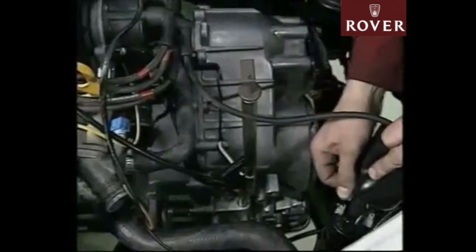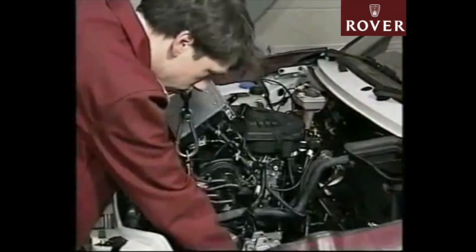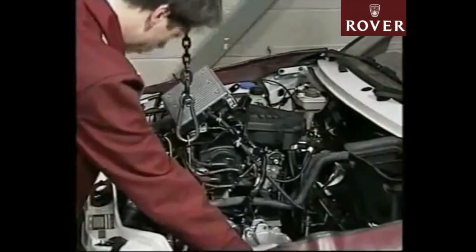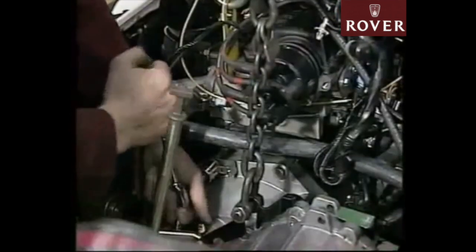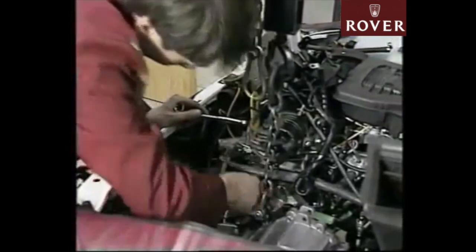Release and remove the coil. Raise the power unit. Support the transmission and remove the two upper transmission to engine bolts and release the transmission.